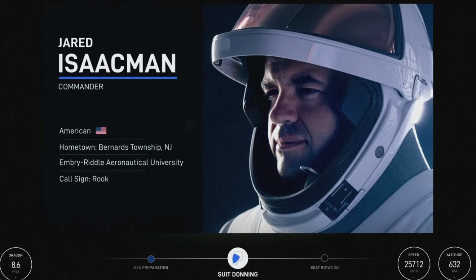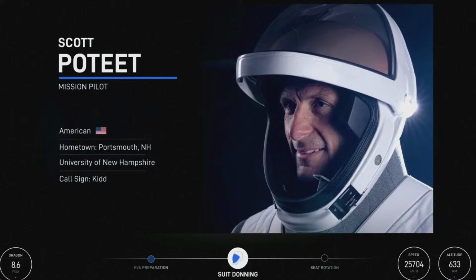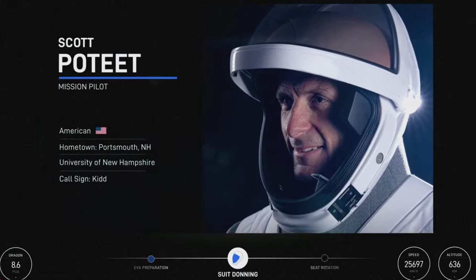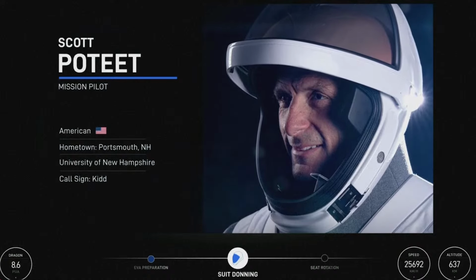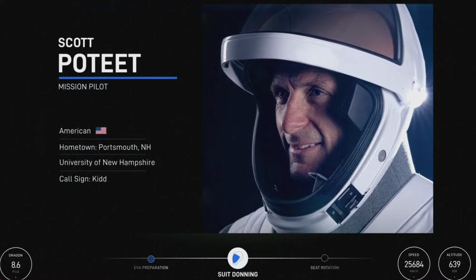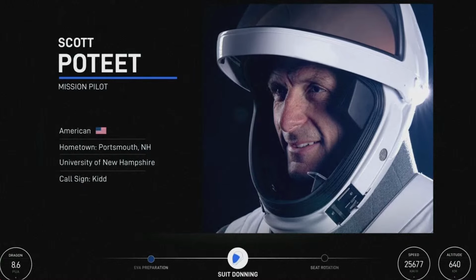Next up, mission pilot Scott "Kid" Poteet, who served as the mission director of Inspiration 4, and he goes by the nickname Kid, which is also his call sign. He's a retired U.S. Air Force Lieutenant Colonel. Kid served for 20 years in roles that included commander of the 64th Aggressor Squadron, Thunderbird No. 4 demonstration pilot, U.S. Air Force Weapons School graduate, operational test and evaluation pilot, and flight examiner. He's a command pilot with over 3,200 flying hours, logged over 400 hours of combat time, and following his Air Force career, Kid served in various roles, including Vice President of Strategy at Shift4.